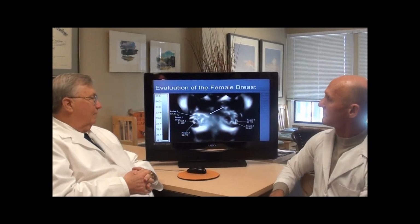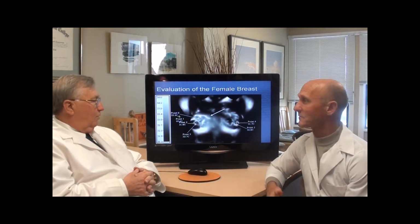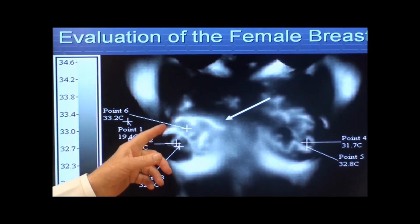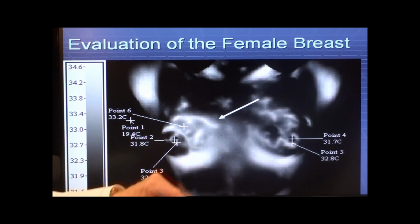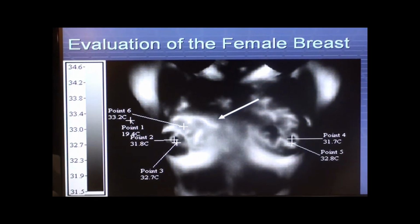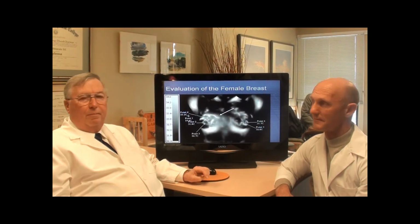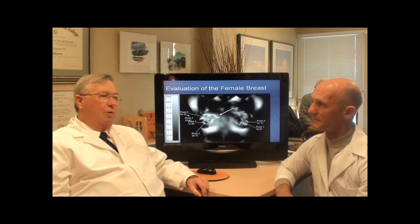Now, Dr. Chapman, here we have the evaluation of the female breast. Go ahead and discuss this. What we have on this is cancer in the upper right-hand side of the breast, and we're pointing to it right here. The left breast is cancer-free. It's one of the areas where thermography is extremely effective, and actually thermography is probably the best definitive avenue for breast cancer. We pick it up about 5 years before a mammogram, and about 7 to 8 years before an ultrasound.